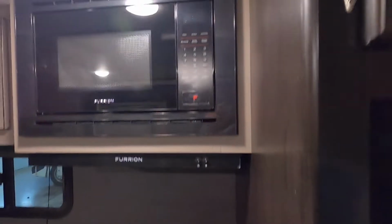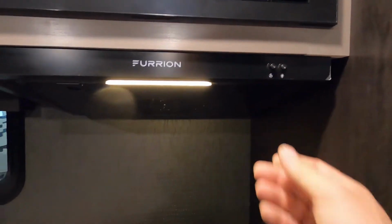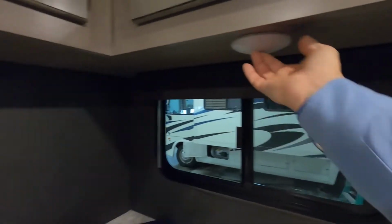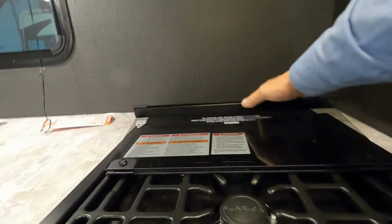Coming over to your self-explanatory microwave. Does have a fan and a light. Turn on a little more lighting in here. A lot of individual touch lighting. The glass top makes an excellent backsplash.